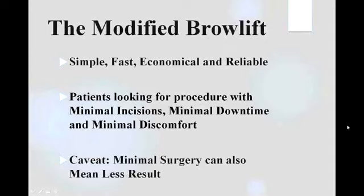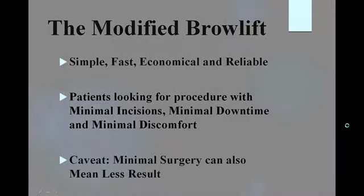So what the modified brow lift is, a simple, fast, economical, reliable procedure, because I found that my patients were coming in and they were looking for minimal incisions, minimal downtime, and minimal discomfort. Well, that all makes sense. However, the problem has to be of a certain level, because the caveat is minimal surgery can also mean less result. Well, in some situations, less result is actually a better circumstance, but you've got to match the solution to the problem.